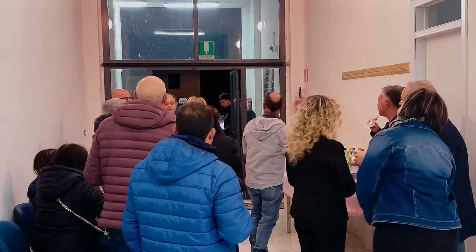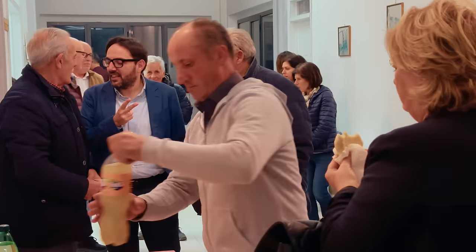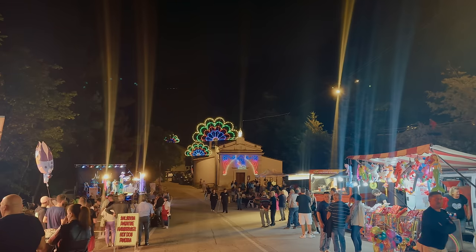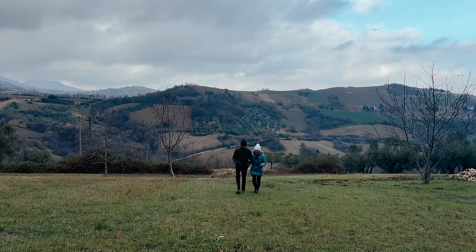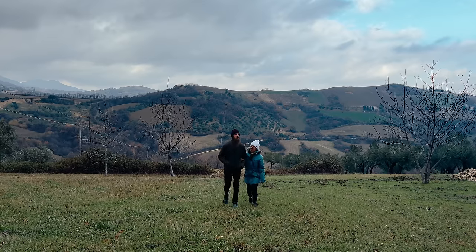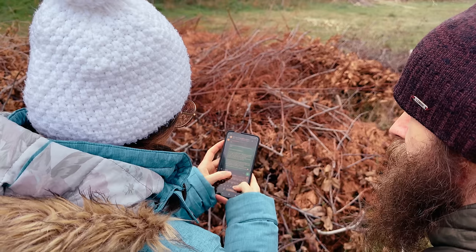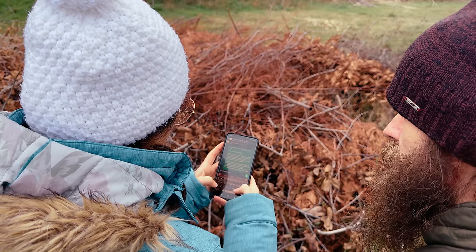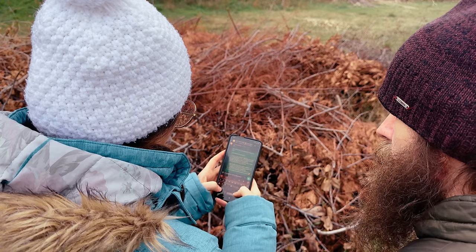In all these months here, we also realized that there are not many occasions for everyone to get together, apart from a few times a year during the town's main celebrations. And we had an idea. What about organizing some evening gatherings with games, where everyone can participate? And we announced the event on the chat group, hoping that people will love the idea and participate.